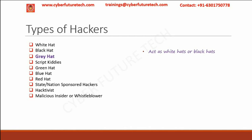Grey hat. Grey hat hackers act as either white hat hackers or black hat hackers. Their main intention may be good or bad. For example, if he finds any vulnerability in a company's website, he may inform the organization or he may expose it over the internet. So it purely depends on the hacker. They are not legally authorized hackers.